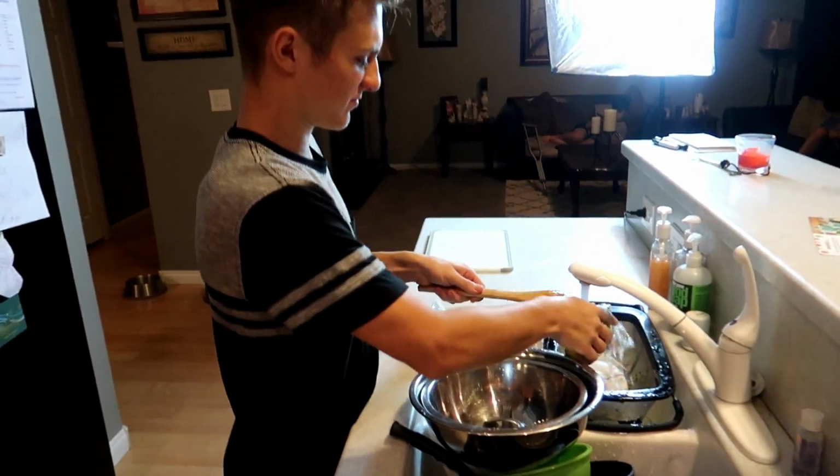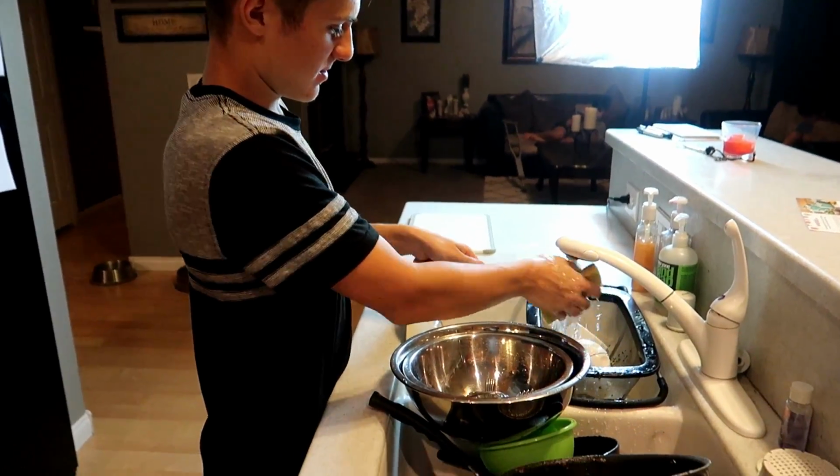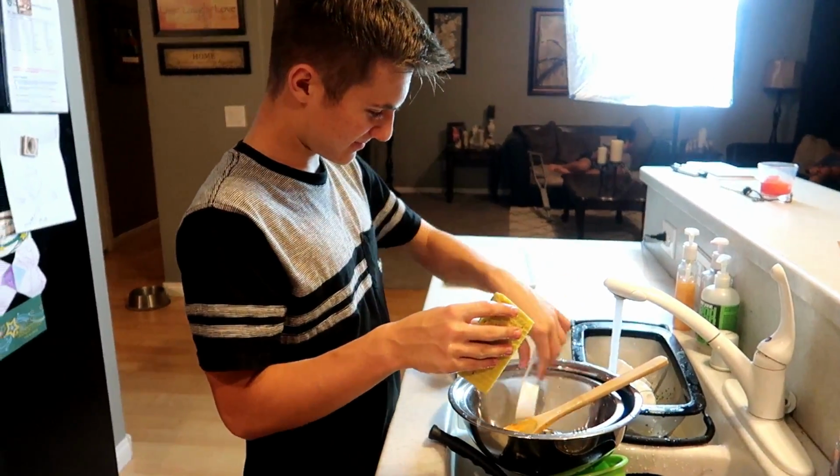All right, you guys, I'm kind of impressed because nowhere in the instructions did it say rinse all the utensils that you used while you were cooking. And look at that. Braden just naturally cleans it all. That's what I like to see. I think he learns from me. Clean as you cook. He's learned from the best. Okay. Clean as you cook. Gotcha.